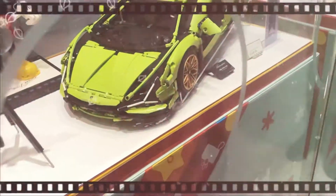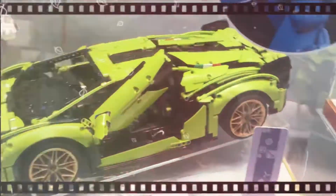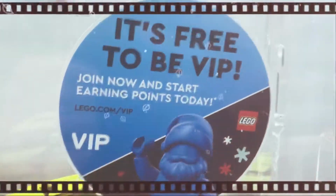Oh, look, Mini Mickey over there. Oh, that's a lot of money. Lambo. It's pretty good. It's like mine, but super big. It's free to be VIP.